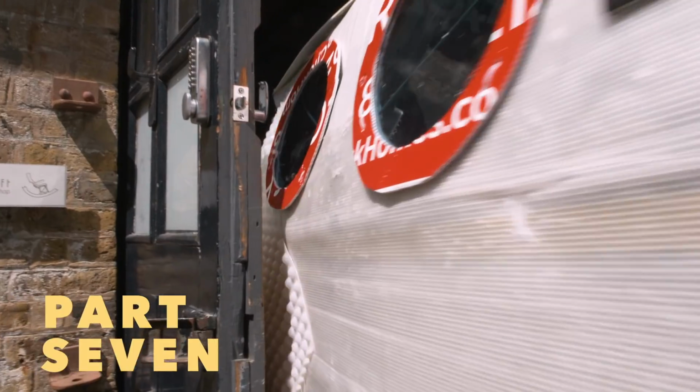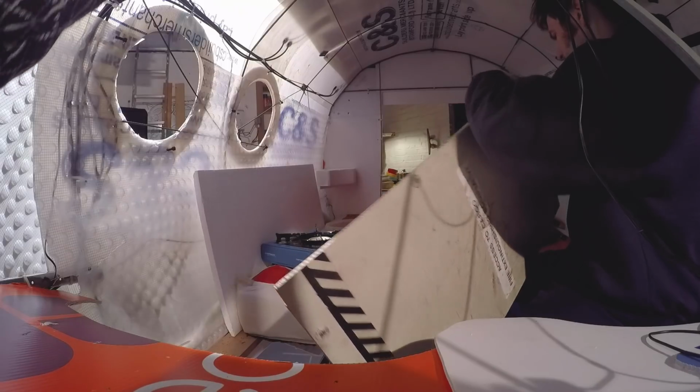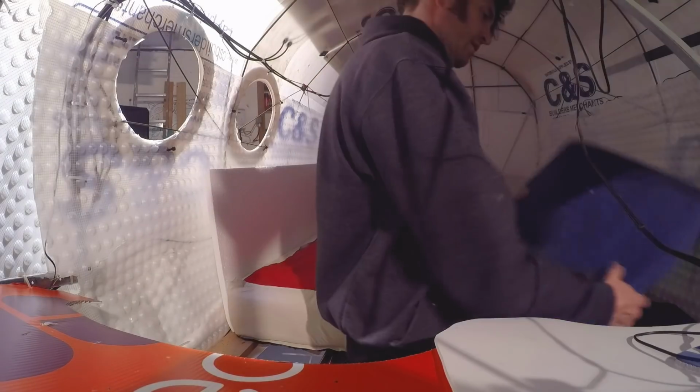More to your right. Graceful. Definitely quite tight in there. We've got new windows here now. That's some old leftover perspex. Well, we're preparing for the big voyage. This is it. We're going to finally test out whether we can actually sleep in this.